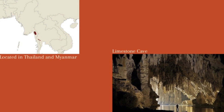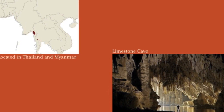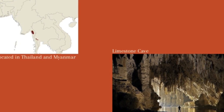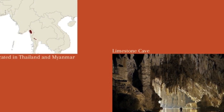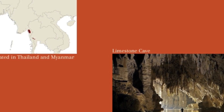The caves that these creatures are located in are in Thailand and Myanmar. A fascinating fact about the bumblebee bat is that its two geographically separated populations might currently be undergoing speciation, but there will be nothing for scientists to observe if this tiny mammal is extinct in only a few years.